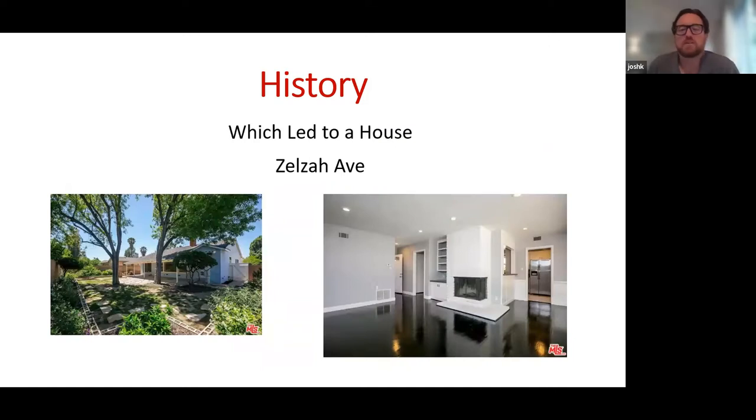Two years later, we decided to buy rental property. And for those of you who know LA, you know that most duplexes and triplexes are inevitably underwater if you try to buy them, because there's some tenant in there who's paying $1,000 for a 2-bedroom and they've been there for 30 years. So we decided to buy a house. The house could immediately charge market rents, and we bought a house on Zelza Avenue in Northridge. And just a couple of pictures of that house.